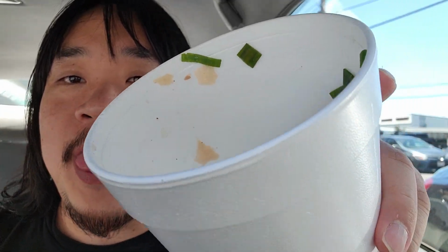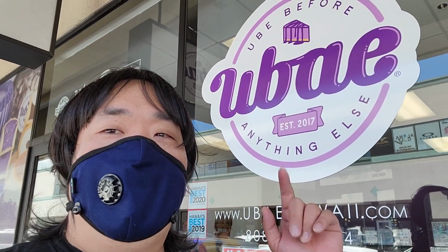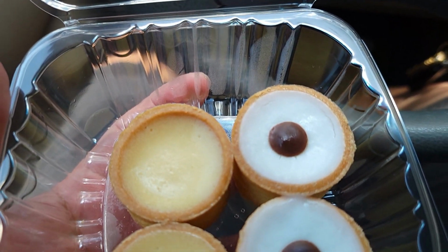You guys are back. All done. I'm gonna get some dessert now. I promised my wife I'm gonna go and get her some dessert. So we're at Ube. I'm just waiting to get inside right now. Okay, so I just got my wife's dessert at Ube, but I want to go and try this halpia tart right here. I hope she doesn't mind.